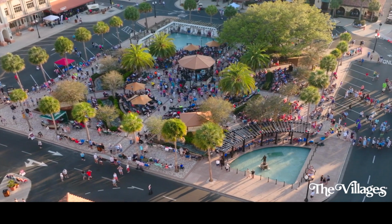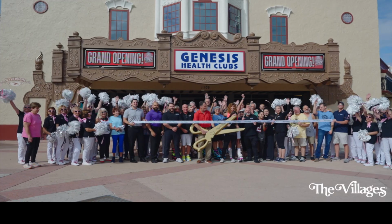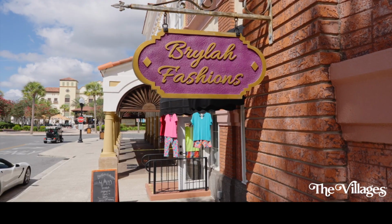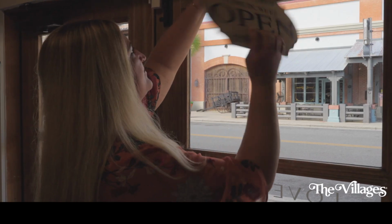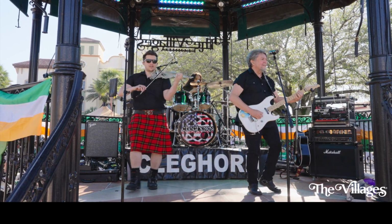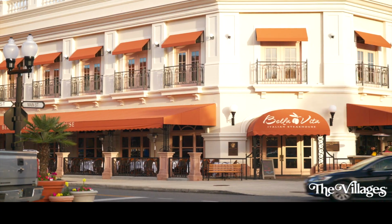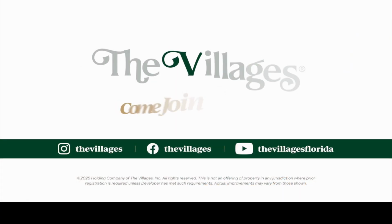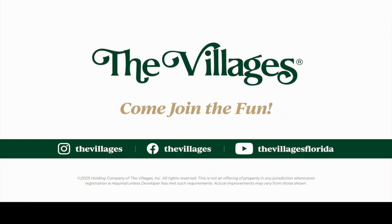And during this time, as they say, the show must go on. So rest assured, all your local favorites and their team members look forward to seeing and serving you. So pardon our dust and minor detours as we reimagine and expand the offerings. We look forward to seeing you around town, loving Spanish Springs.